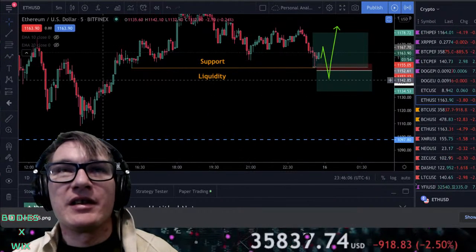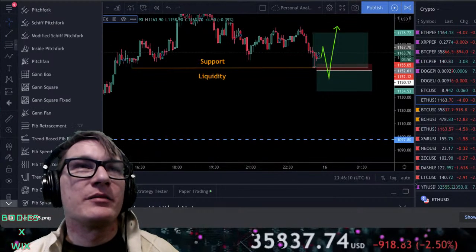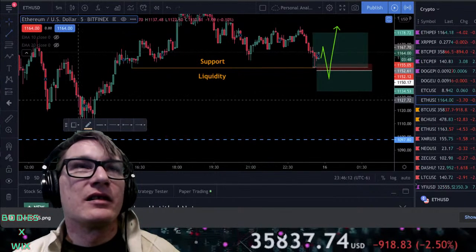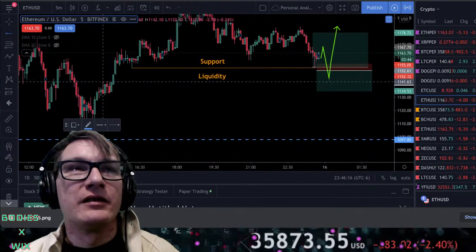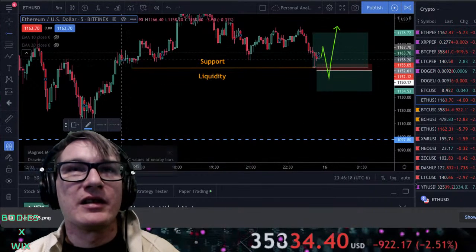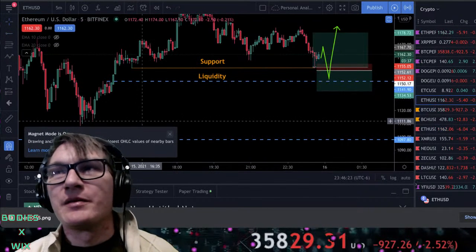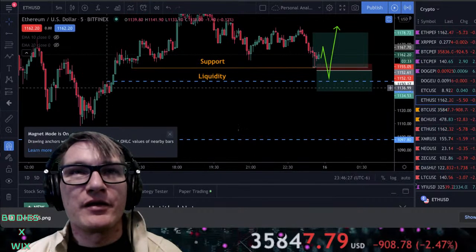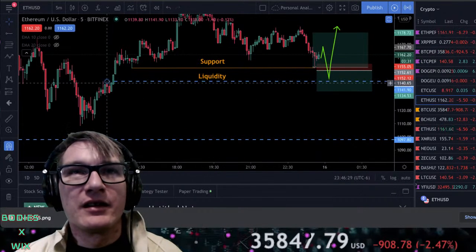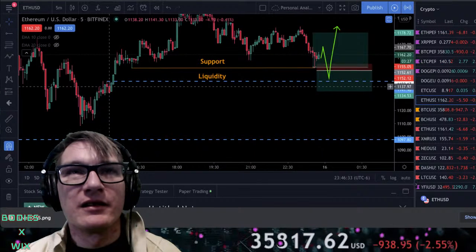Because I'm seeing this right here. And this could honestly be the saving nature of Ethereum right here. Not the saving nature, but the... yeah, I'm thinking that's what it is. Because you do have, even though this has a wick on it, right? You do see the body go into this body right here, right?